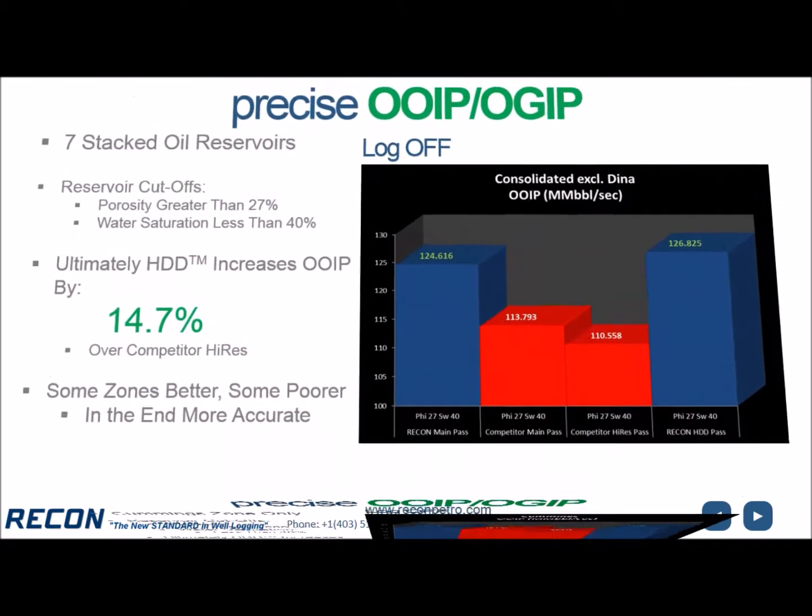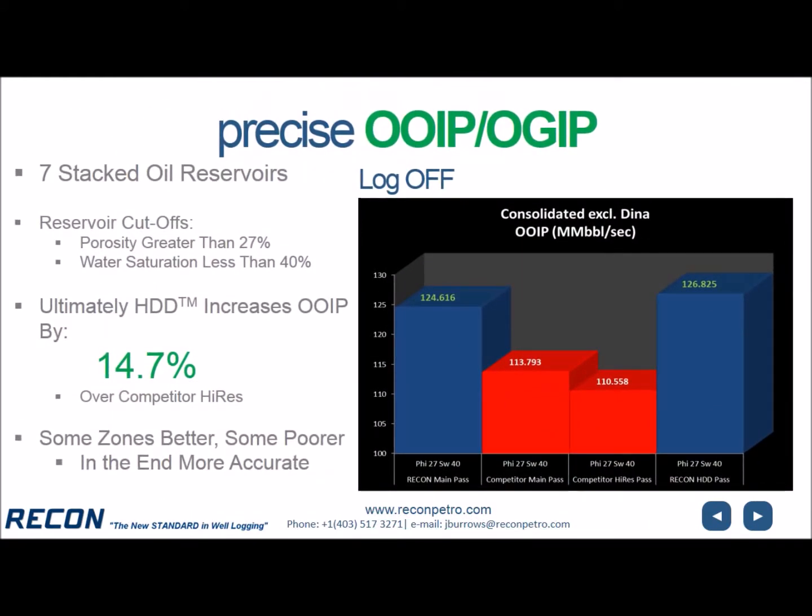And to further illustrate that RECON is the most precise, this well was over 7 stacked reservoirs. And RECON showed an overall increase of 14.7%. Some were obviously higher, some lower. In fact, all of them were just that much more precise.